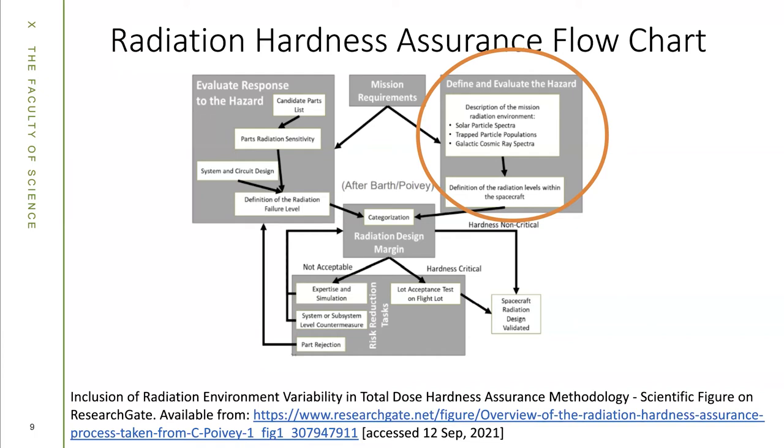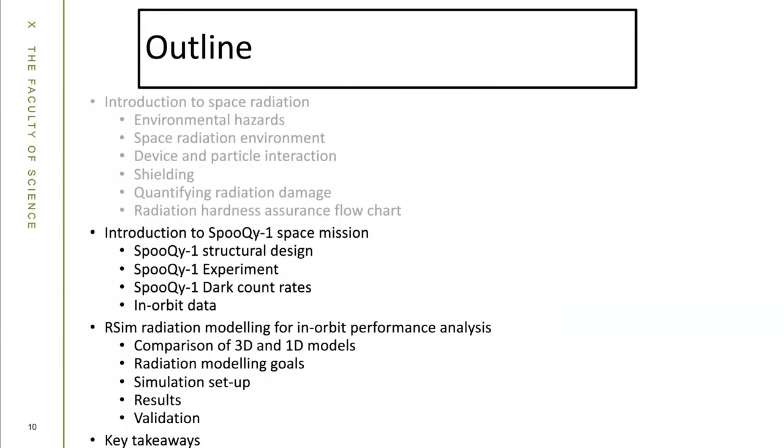So now that we've provided a brief overview of space radiation as a general field, and provided context to what it is and why it's important to simulate the space radiation, we're going to provide an overview of the project, including the space mission that we're going to design the radiation model for, as well as later going to the actual RSIM radiation modeling and comparing it to the performance analysis of the Spooky One space mission.